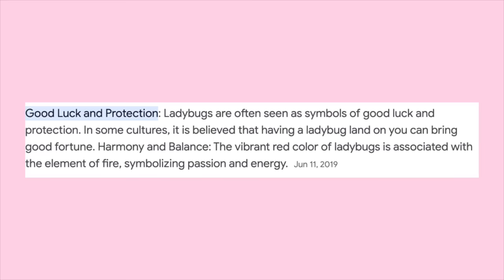Is that a ladybug? Is that a sign? Oh, she flew off the minute I tried to show y'all. Is that a sign? I'm gonna Google what that means, because why am I talking about that and a random ladybug just comes to my window? I don't even be seeing ladybugs, so what's the tea on that?